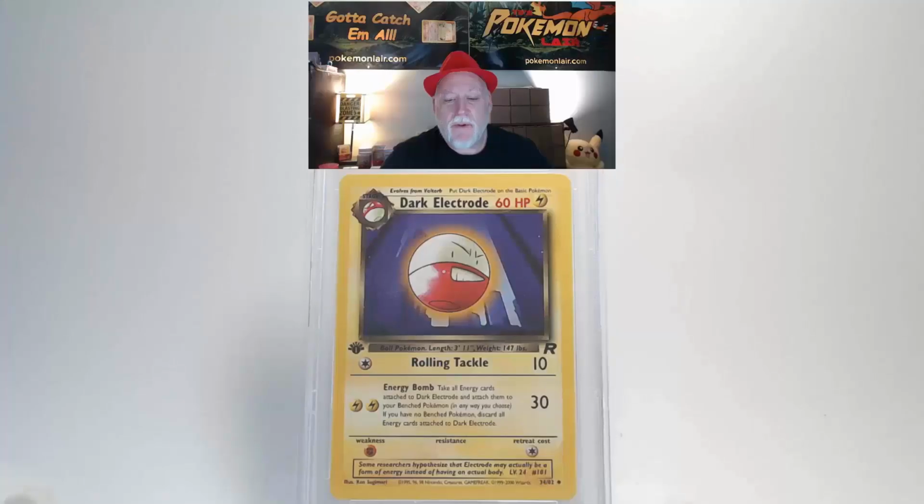That's pretty good. The next card is a 2000 Pokemon Team Rocket Dark Electrode, a first edition number 34 card. Looking at the front of this card, the surface looks pretty clean and all that, except there's one or two white specks on the picture of the Electrode. The centering, I think, is really good, and our edges and our corners are too. I'm just worried about those two specks.